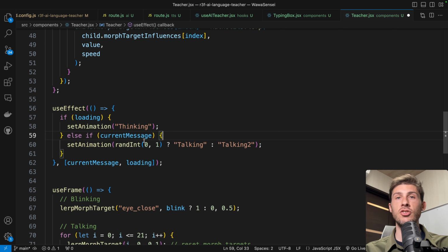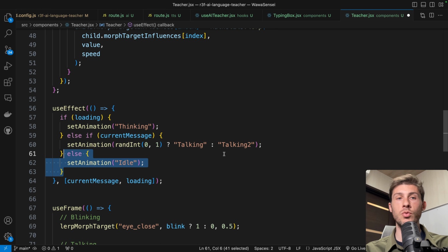If we have a message, it means our character is currently talking. So either we'll be using talking or talking to animation. You can add more if you want. And set animation idle the rest of the time.